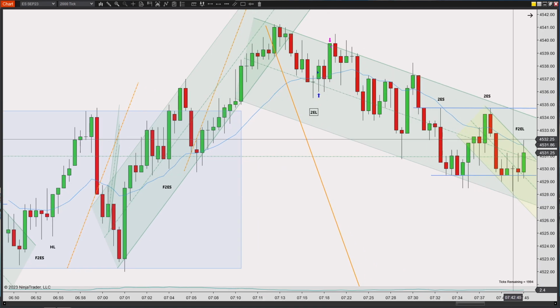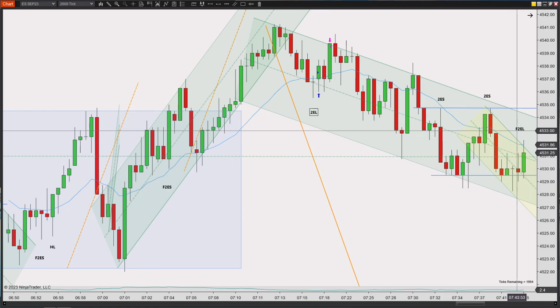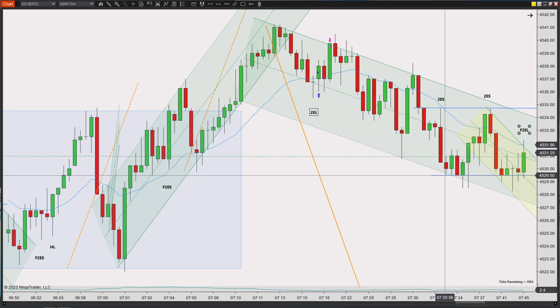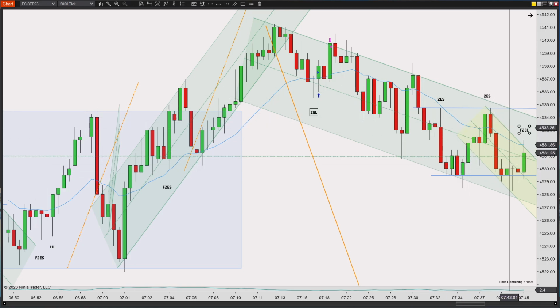Then I do see a failed second entry long. I see a new high here, first entry long, second entry long. It hasn't failed yet, but overall sentiment is coming down, and it looks like it's creating a little bit of support here, and there looks like a little bit of resistance up here. So I was wondering if there's an actual trading range operating here.